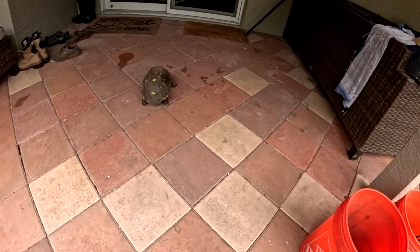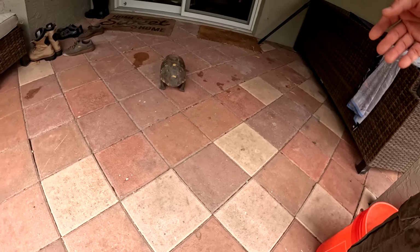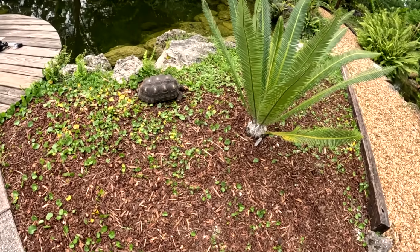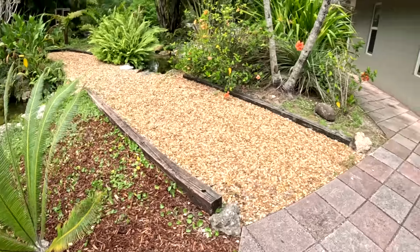Here's another big girl. We've got 35 redfoots. And yeah, they're just kind of wandering around. Check this out. They're going to be eating all kinds of weeds. I'm just going to let them eat the weeds. They won't eat any of the bigger plants. Even if they do, they're not going to be able to do real damage.